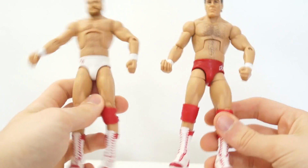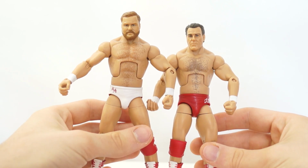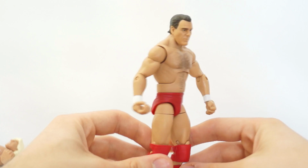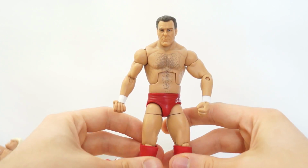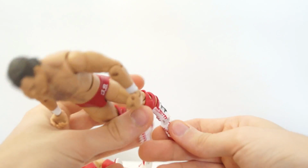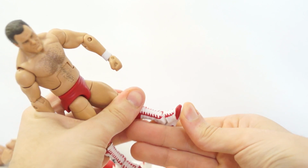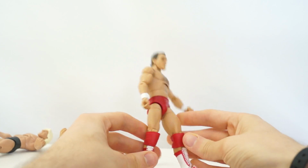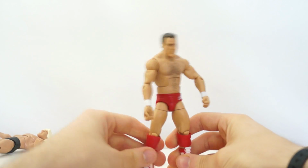He matches Arn Anderson, so they can be like tag team stuff, but as I mentioned, he is way too skinny. I don't know why they went with the skinny body. Also, he's having some weird issues with the foot. Look at that. That's obviously just mine. That's really unfortunate. Can't even stand because of that.